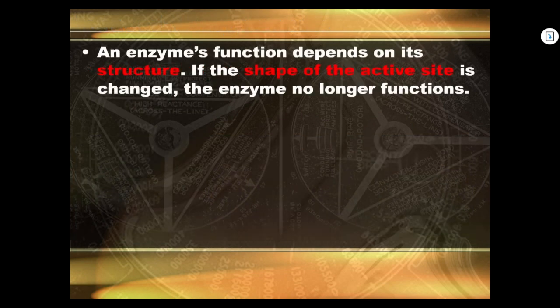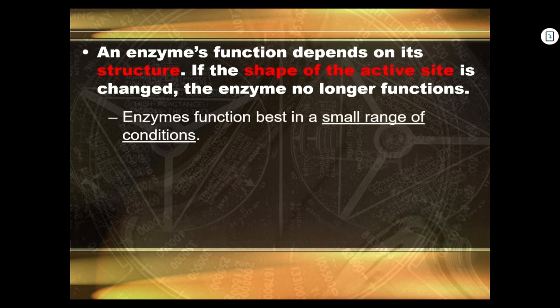Right? So an enzyme's function depends on its structure. If the shape of the active site is changed, the enzyme no longer functions, right? And so that is why you want to make sure that your enzymes are optimally working, right? They're working as best as they possibly can. And so enzymes function best in a smaller range of conditions, right?